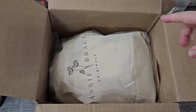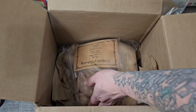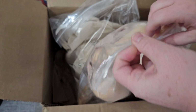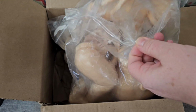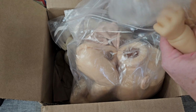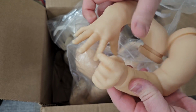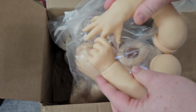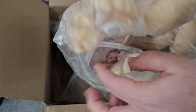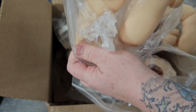Well, you can tell that we have a Cassie Brace kit here. Oh my gosh, this kit is big. Oh wow, so excited. The hands are so nice. I was like, please don't fall in love with this kit for yourself. I'm not going to, but the hands are so nice on this doll. Comes with the body, and here are the legs.